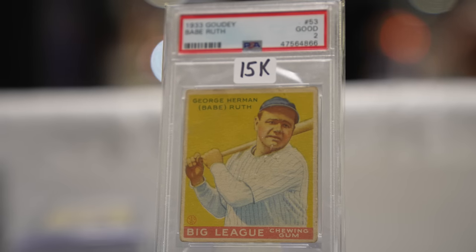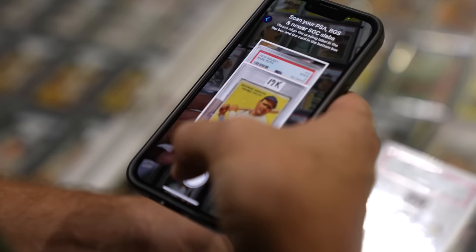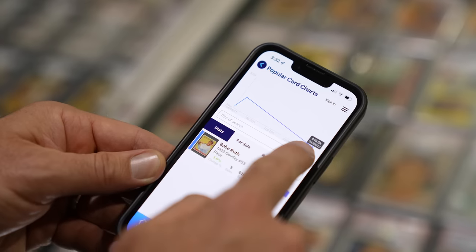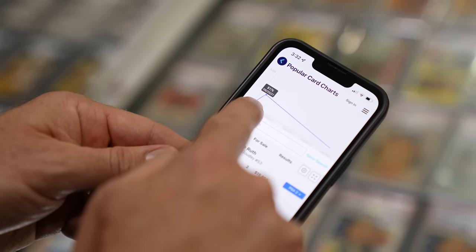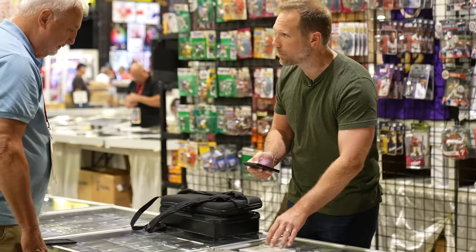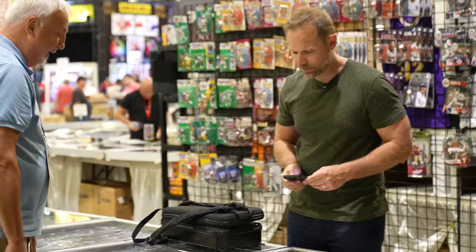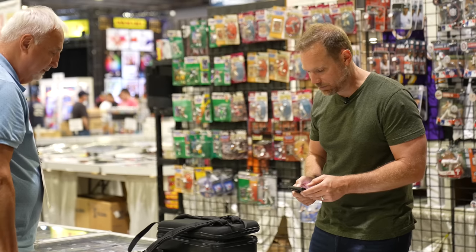Okay. Well, let me look at where the market is on these right now. Yeah, so the last sale online of this one, of a two, was 15.6. So you're right around that, where both of yours are priced. And that's why this one is higher, because of the eye appeal, the background. Yeah, that makes sense. That's fair. It's a fair price on it.